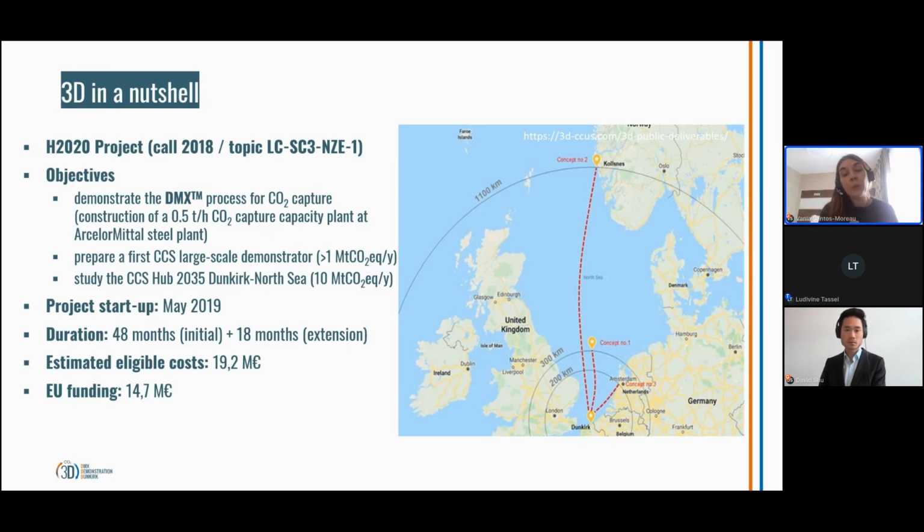The second goal of the project is to prepare the first large-scale CCS demonstrator. Because, as you know, Dunkirk is near the North Sea, it's obvious. And as Dunkirk is near the North Sea, there are different possibilities to store the CO2. Of course, the CO2 can be used for products, chemicals, or whatever. But we can also store a part of the CO2 that will be captured in the North Sea.